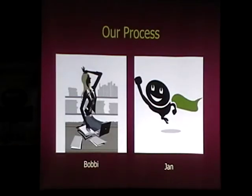Now, another question we get is how is our process? And that's a very accurate description of how Jan and I work together.